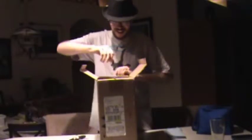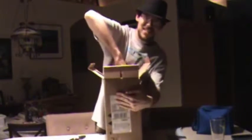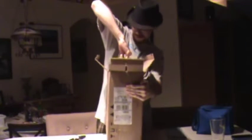Oh, it's even got a little handle. You can't see it, but it's got a little handle here. Oh, dang, that's heavy. Come on. Alright. There she is. Day one Xbox. Take a look.